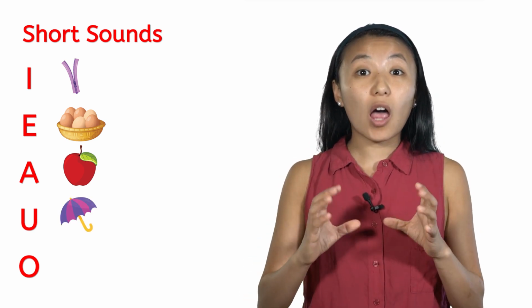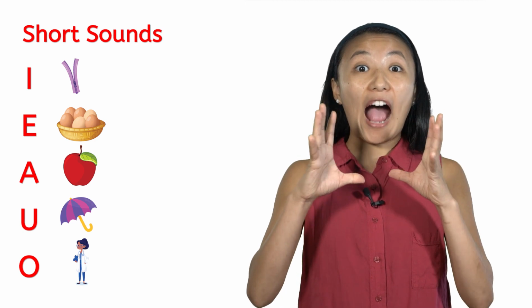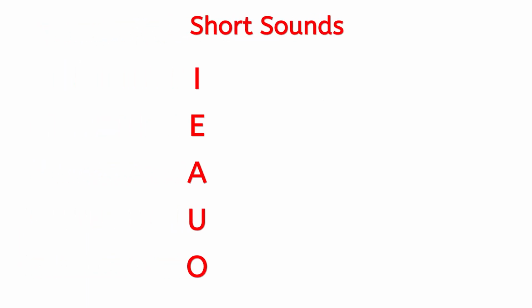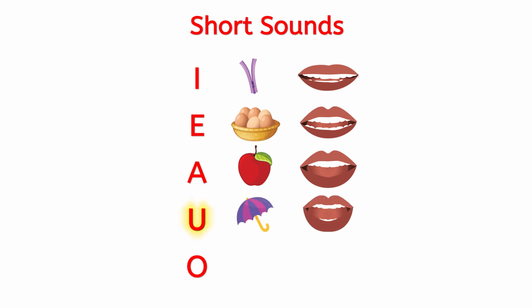Keep opening. This is our glum umbrella sound. Open wide like you're at the doctor. Let's practice again. I, e, a, ah. Can you feel your mouth opening and your chin moving down? Make those short sounds one more time for me. I. E. A. Ah.